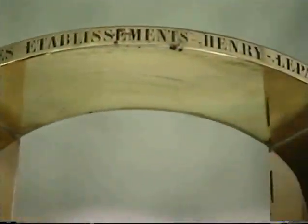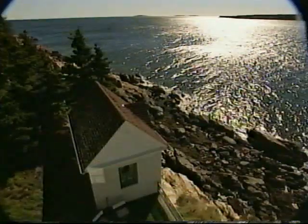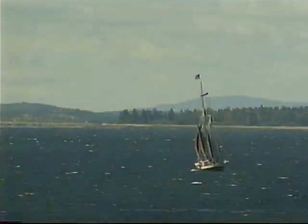This magnificent lens was designed by its namesake, the French optics genius Augustin Fresnel. Manufactured for the lighthouse service by the firm Henri Lepaute, it's powered by a 1,000-watt electric lamp. This third-order lens has served the seafarers of Blue Hill Bay since 1858. The grounds around the lighthouse are open to the public.